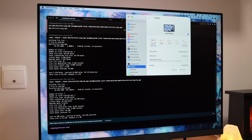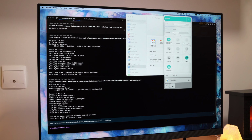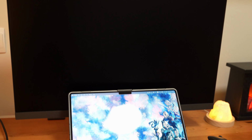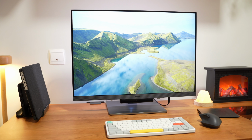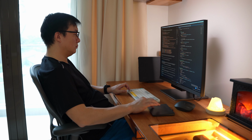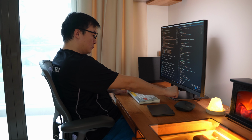The high-resolution panel with the high pixel density also means being able to use high DPI mode, or as the Apple folks like to call it, Retina display. At these resolutions, you get very high-quality text that's a joy to read. The RD280U also has a fine-coated panel that makes it highly anti-reflective, which works great for use in a well-lit room. I don't actually spend a lot of time at the workspace in the daytime though.